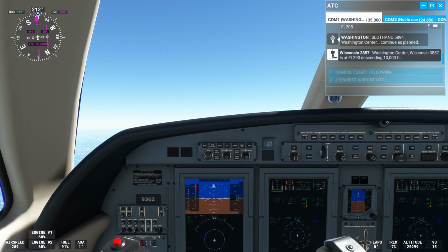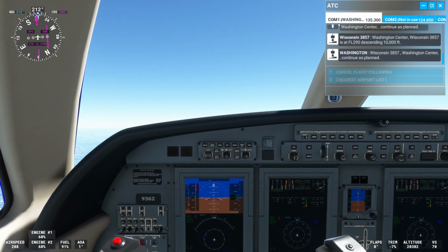Washington Center, Wisconsin 3857 is at flight level 290, descending 10,000 feet. Wisconsin 3857, Washington Center, continue as planned.